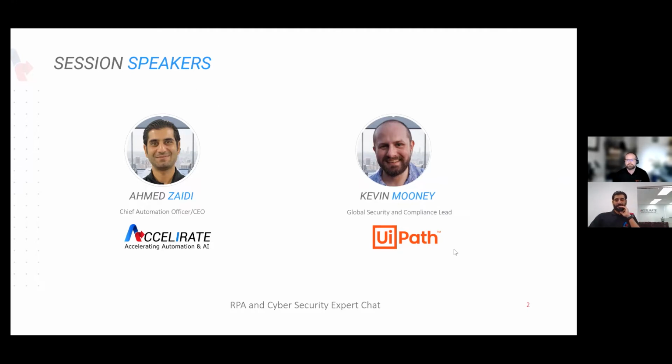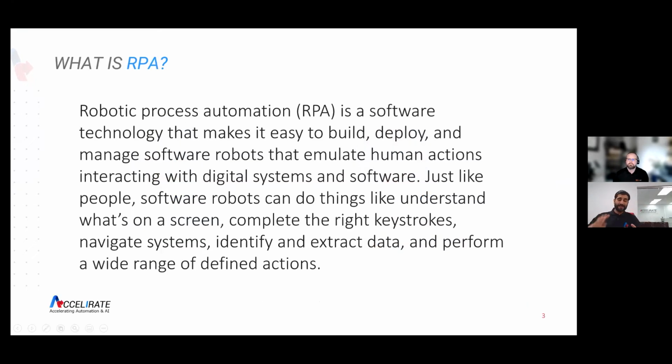Perfect. So, if you made it to this thing today, I am very certain that you already know what RPA is and you want to hear about what the security concerns might be. But for those 3 people who might not have heard about what RPA is so far, RPA is software that makes it easy to build, deploy, and manage robots, and robots emulate human actions. They interact with various systems, and it's a platform for process automation. I know this might look like a trivial thing, but if you've ever used it, and it's the UiPath product, it makes it look easy, but it's a lot of moving parts underneath.